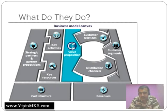Distribution channels. Now that refers to how TCS is going to actually deliver the application to SBI. Are they going to work on one server and the server is going to publish the data in multiple systems?